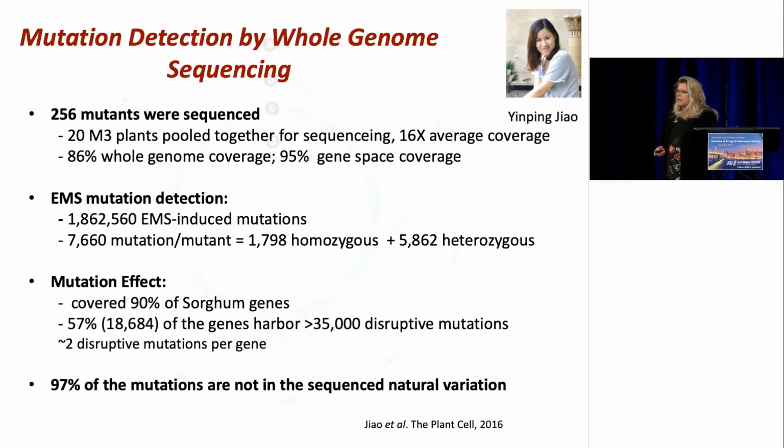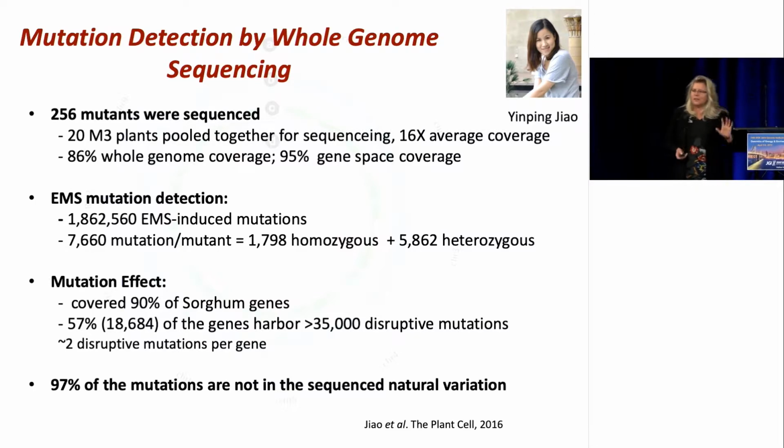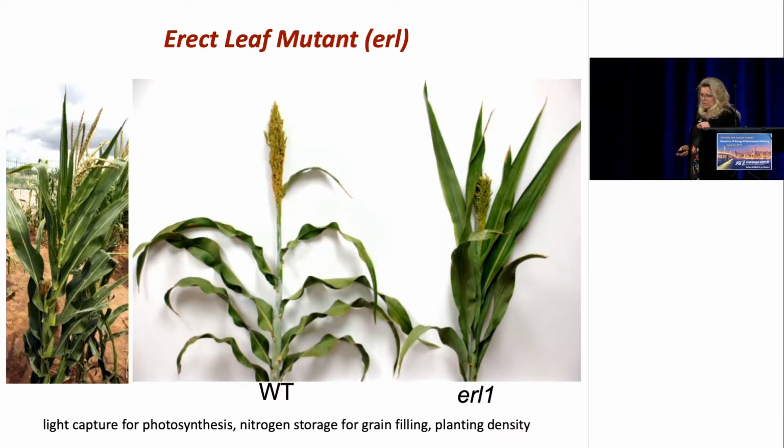And what we found is that he introduced about 2 million novel variations in the germplasm that we're working with. Each plant has about 8,000 mutations, and about half of the genes have potentially a mutation that could actually have a fitness consequence. When we look at this, these variations don't look like any of the variations that we see in the existing germplasm we were able to look at.